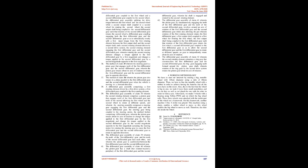For the working methodology, we start our structure by making a big metallic wheel with 140 cm diameter using a tube of 40 mm diameter. Then, we line the metallic wheel with rubber in order to have the benefits that all the tires have on the street.